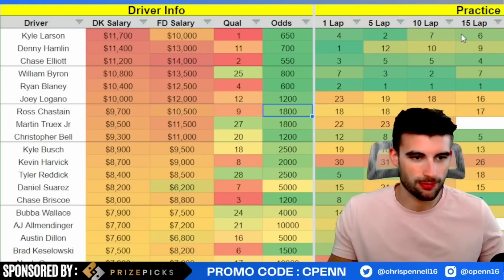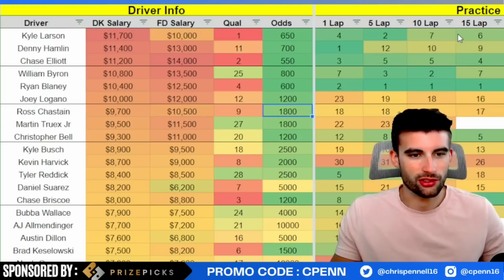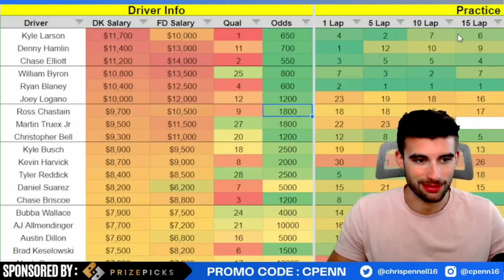I just wish he wasn't the most expensive driver on DraftKings. But if he leads you 100-plus laps, that's not going to matter. As long as he doesn't have any issues during the race, he's more than likely going to be in the optimal. Now, I'm not exactly sure how ownership's going to shake out yet or in projections. I have not been able to run that. But I have to imagine he's going to be one of the highest projected guys.